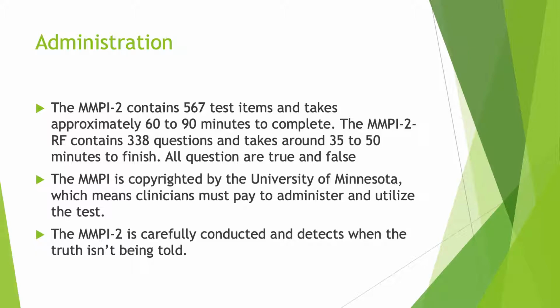Administration. The MMPI-2 contains 567 test items and takes approximately 60 to 90 minutes to complete. The MMPI-2-RF contains 338 questions and takes around 35 to 50 minutes to finish. All questions are true and false. The MMPI is copyrighted by the University of Minnesota, which means clinicians pay to administer and utilize the test.